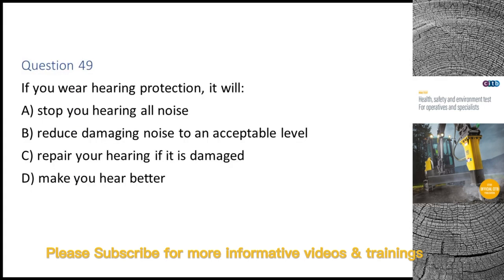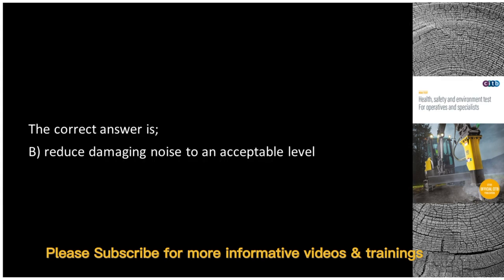Question 49. If you wear hearing protection, it will A. Stop you hearing all noise. B. Reduce damaging noise to an acceptable level. C. Repair your hearing if it is damaged. D. Make you hear better. The correct answer is B. Reduce damaging noise to an acceptable level.